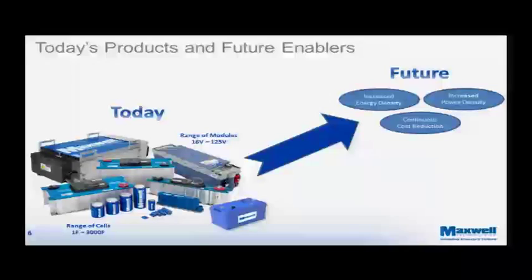Final slide. Bottom right, you can see our portfolio of products. We have cells ranging from a farad all the way up to 3,000 farads, and then modules that range all the way from 16 volts to 125 volts. And these all get built into systems of varying complexity.